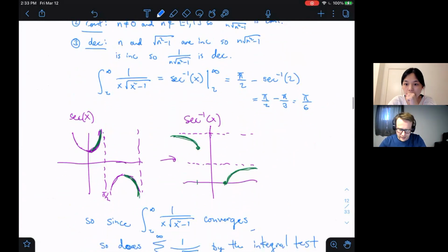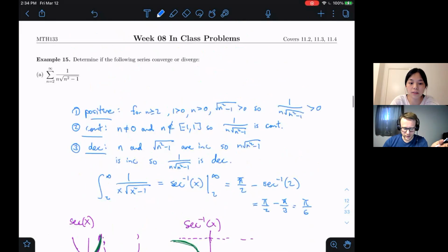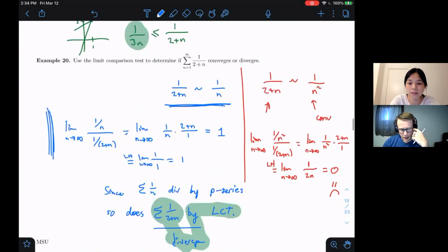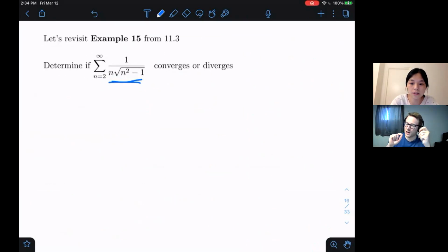And we said, well, since the improper integral converges, we know by the integral test that the series must also converge. And so this is quite complicated, right? And I gave an entire page to do this, and we didn't even get to it, but it took a lot of time to write it out. And so I'd like to showcase here that the limit comparison test will solve this much easier for us. It's a lot more reasonable.